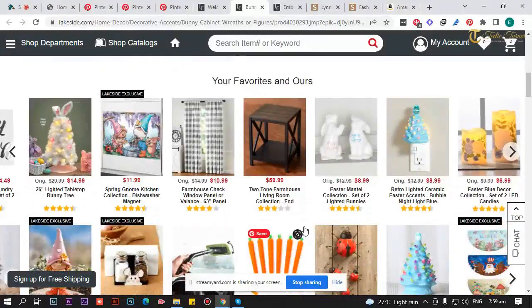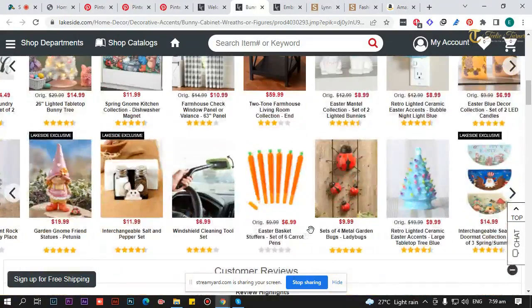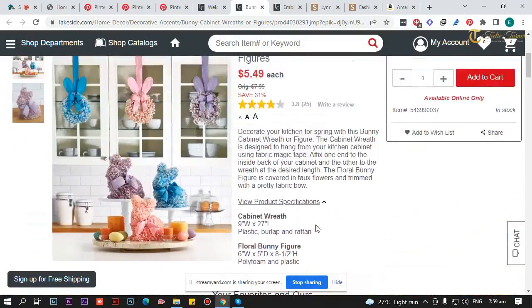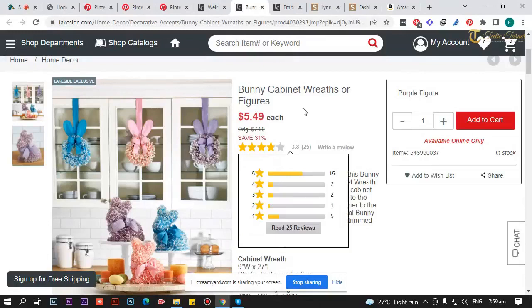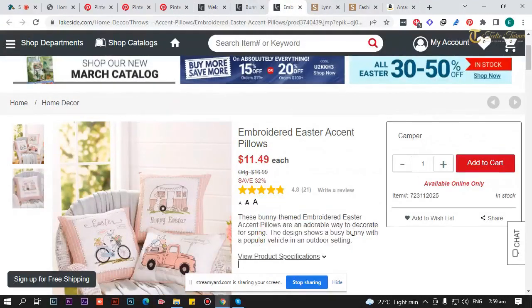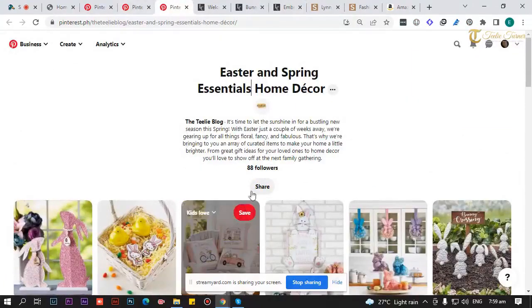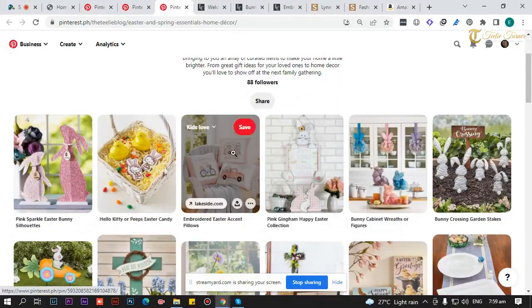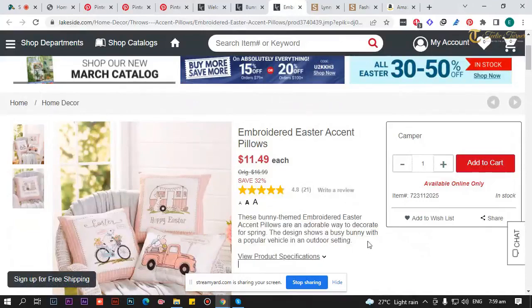We have another product. If you scroll down below, choose another product. So this one, the bunny cabinet wreath, is available online only, but this is our stuff. And then we have here the embroidered Easter accent. Again, this is from our Teleblog, Easter and Spring Home essential decor. If you click this product, it will lead you to this website.